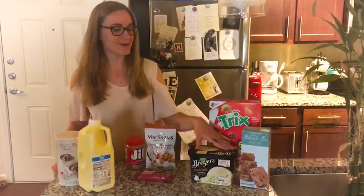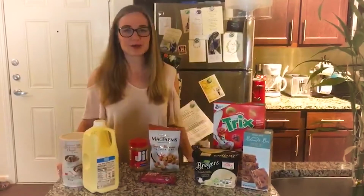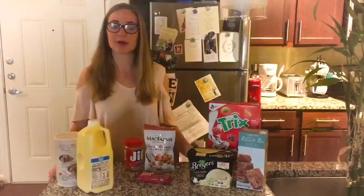The last 2 things I have up here are desserts. This is a brownie mix and ice cream, wonderful treats, but very high in sugar, very high in calories. So just make sure that when you consume those, you're aware of how much you're putting into your body and keeping them to a minimum.